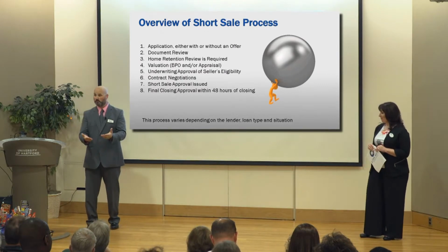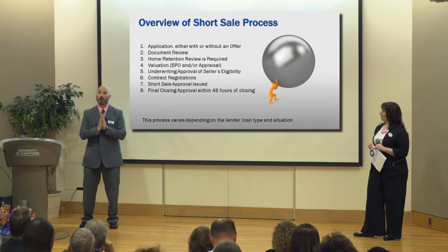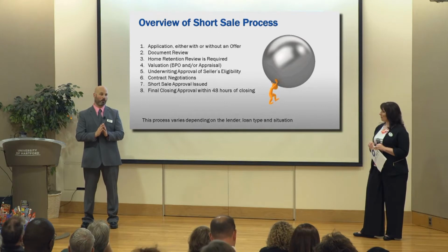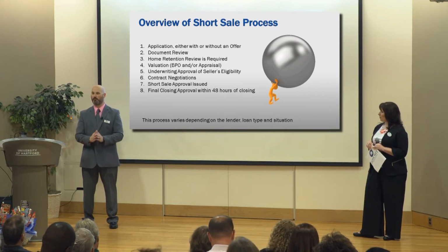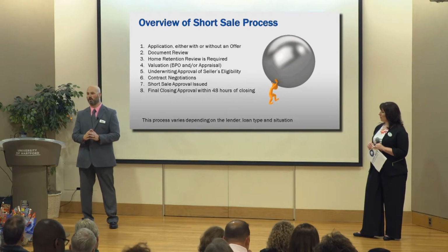You get the pre-approval, and now the homeowner's in an approved 4-month marketing period. They have 4 months to market the property to get an offer. They're not moving forward with collection. They're not moving forward with foreclosure. They are pre-approved into this program.